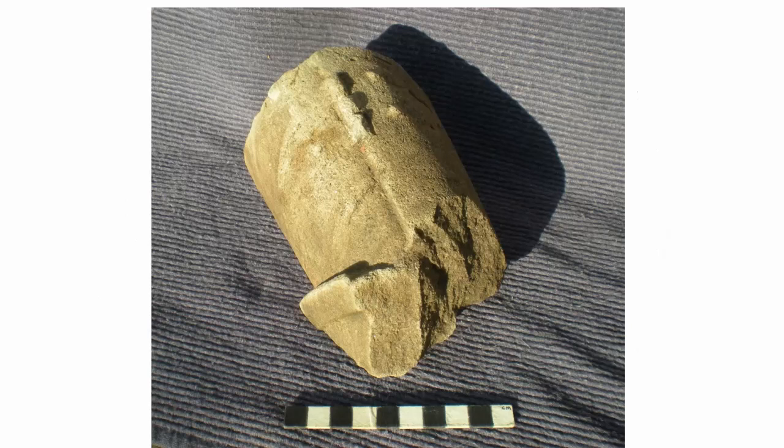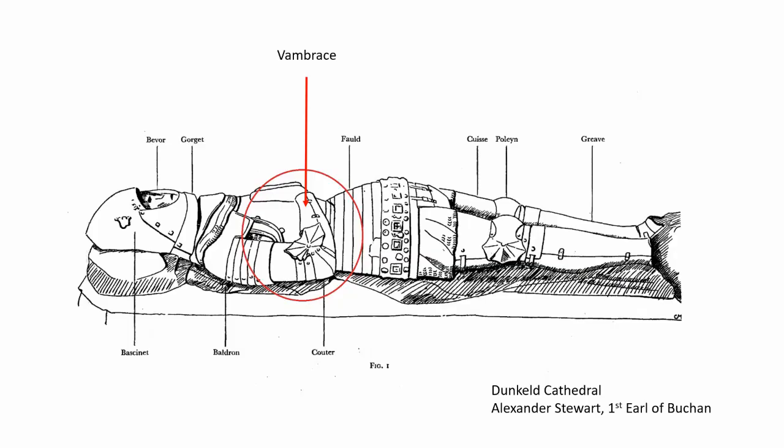Yeah, this find was made in 2019, but it was really only over the winter of 2020, so this time last year, that I realised what it was. And what it is actually a fragment of a monumental armoured effigy. And what we're looking at is a carved forearm, really.